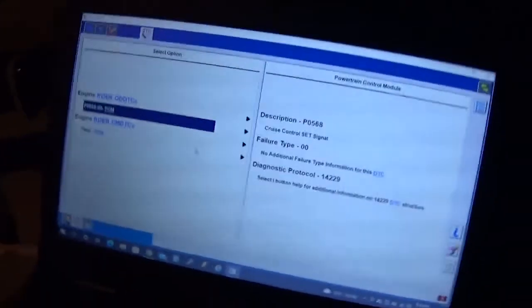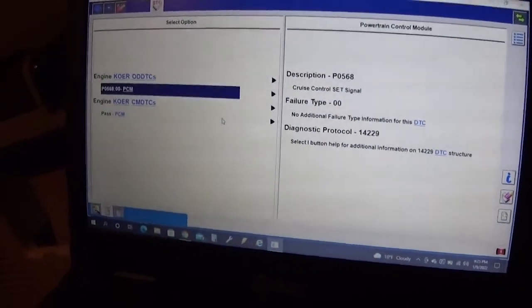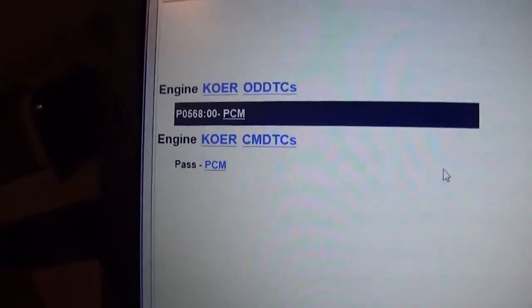Okay guys, I just got done driving the truck after putting the NOx sensor on it, and it passed. Everything's good. The only code that's in it is a cruise control set signal. Basically whenever you go into the test, I did a key on engine running. You can see right down there, the KOER is highlighted, and it shows up here, key on engine running on demand and key on engine running continuous memory.